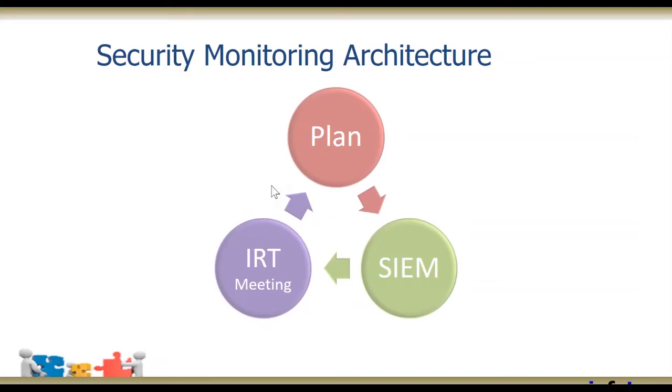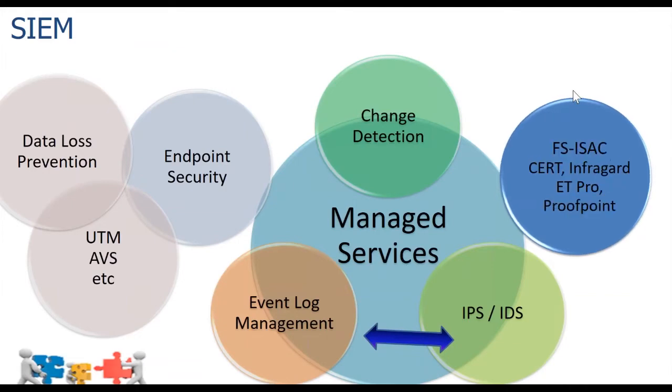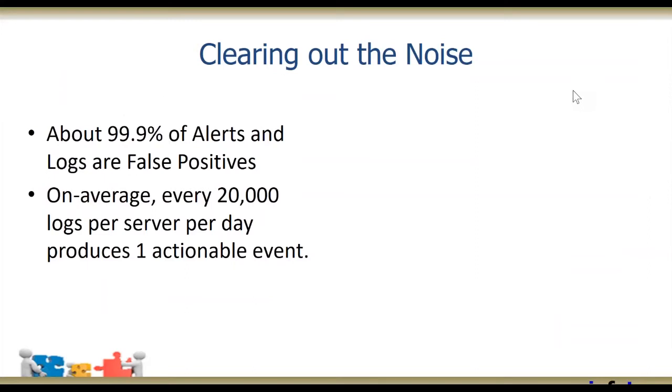Because we've always said that incident response really requires a security monitoring architecture that includes assurance that we're following our plan. It includes an incident response team meeting, and this meeting is really centered around that portal. And we've always said that the SIEM was the technical aspect, where we're bringing together logs from various places, looking at what we're doing internally compared to what the managed security service provider is doing compared to what the incident response team is responsible for from a monitoring perspective. We've always known that the technical side is where we need to automate. Of course, technical things can be automated, right?